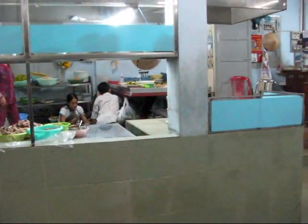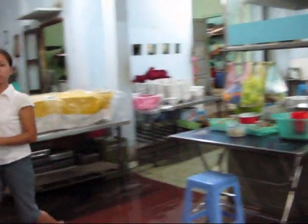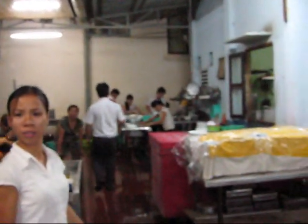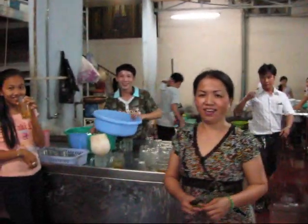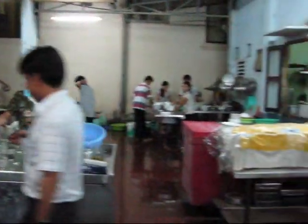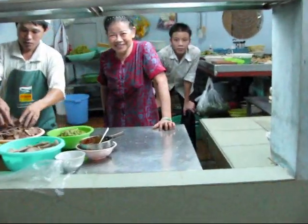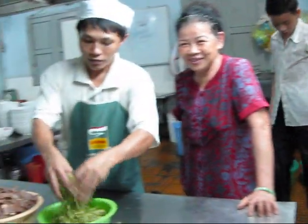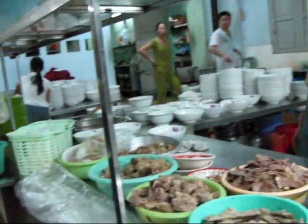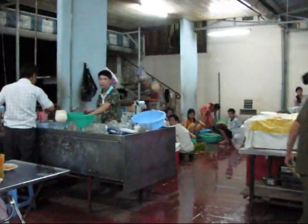So we're in the kitchen. This is where they're assembling all their stuff. And they're working hard back here to assemble all the dishes, washing the dishes, the food. Not sure if they're trying to say yes or no. So I guess it's bún bò. So back there, I guess they're all the families that are working.